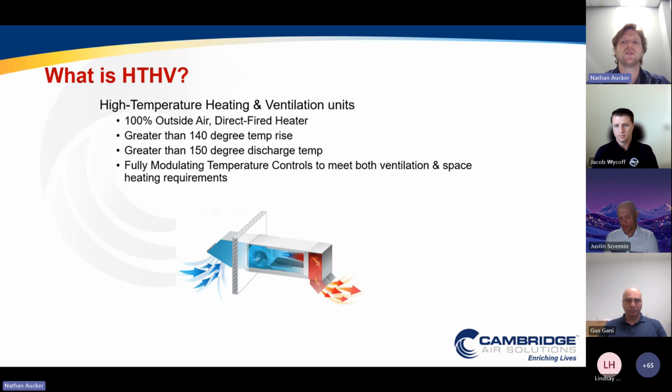So, in a nutshell, this is the performance criteria for HTHV, and we're going to jump in and talk in depth about how that may impact the sizing, deployment, and ultimately energy efficiency of heating high bay manufacturing, warehouse, and fulfillment centers.